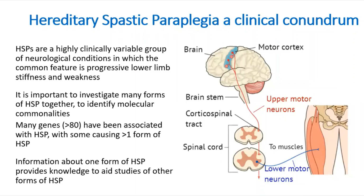So if you want to kick a ball or you want to lift up a glass of water, you think about that in your brain and you need to get that message to your muscles. And that message goes from the brain through the upper motor neurons to the spinal cord, and then smooths out that message going from the lower motor neurons to the muscles. So we're able to coordinate this very complex movement that we need to do with our muscles if we kick a ball or lift a glass of water. And people who have HSP all have a problem with the way this upper motor neuron functions, and over time it fails to function as it should.